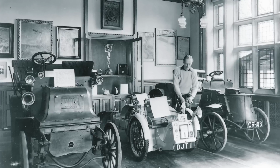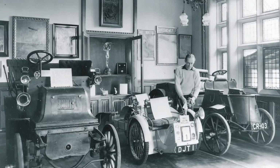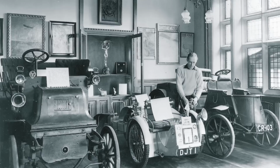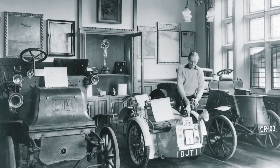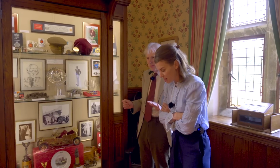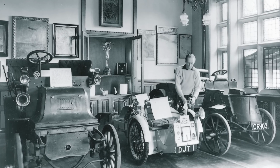In 1952, Beaulieu was one of the first historic homes to open their doors to the public. Ralph's father, Edward, paid tribute to his father by creating a display of veteran cars, the beginnings of the National Motor Museum. It all started in this room because when he first opened the house to visitors in 1952, and he was not the first, but one of the first to do this, to open his historic house to the public. Believe it or not, he got 5 old cars into this room, and he did it as a tribute to his father. Really actually quite genius.